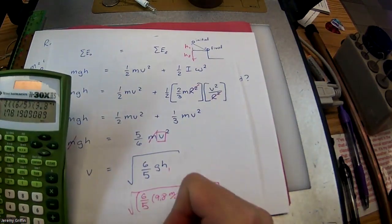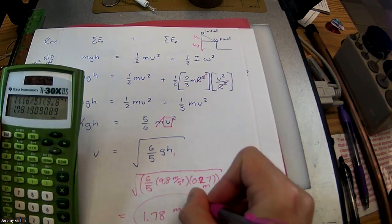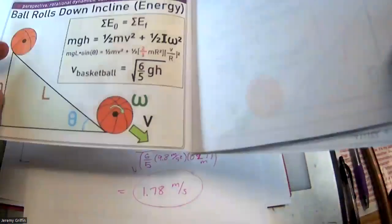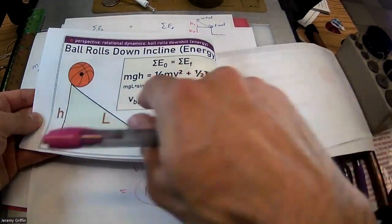Did you guys get something close to 1.78 meters per second? Did you guys get something close to that? Pretty close. Maybe not exactly, pretty close. Okay. I want to show you guys this too. I know yesterday it was near the end of class, but you guys remember this right here? That's how fast the ball is rolling.